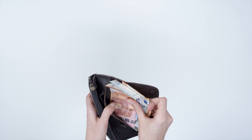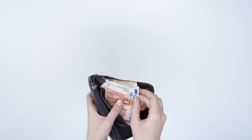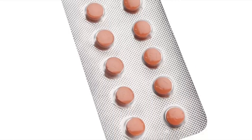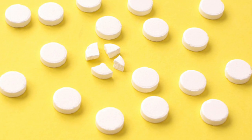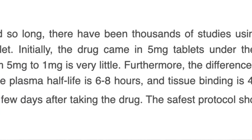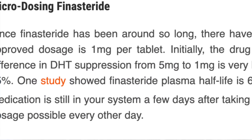If you can afford topical finasteride, because again, it is more expensive than the generic finasteride, then I would suggest using 0.2 milligrams. Okay, so I would suggest buying generic finasteride, cutting the pills up into fours, and using 0.2 milligrams every other day. So we know that 5 milligrams of finasteride suppresses DHT by 69%. 0.2 milligrams suppresses DHT by 55%. So it's not that far off. It's still very effective, 0.2 milligrams.